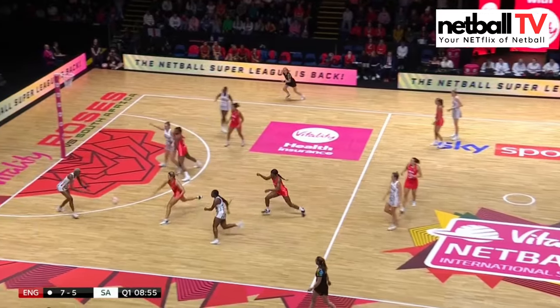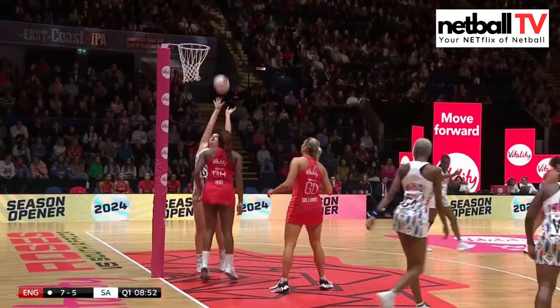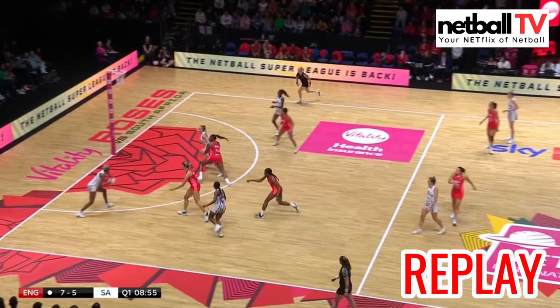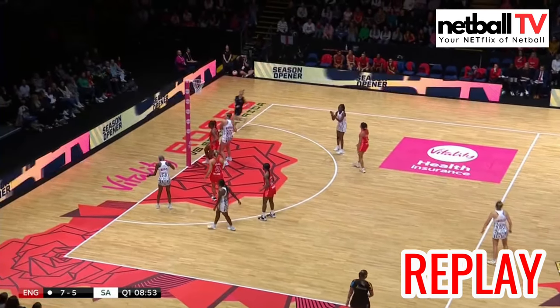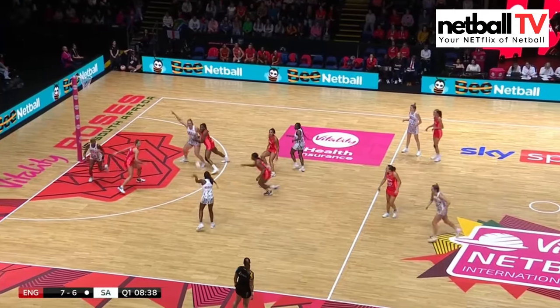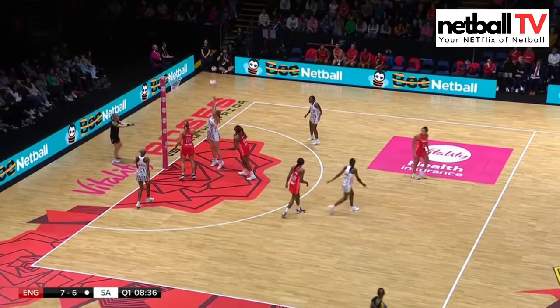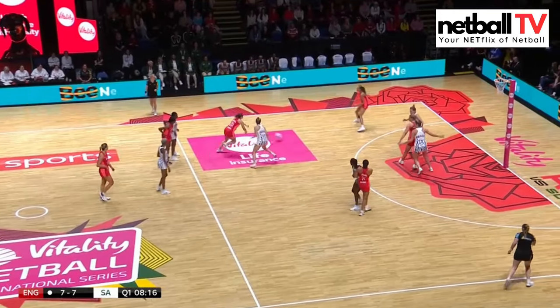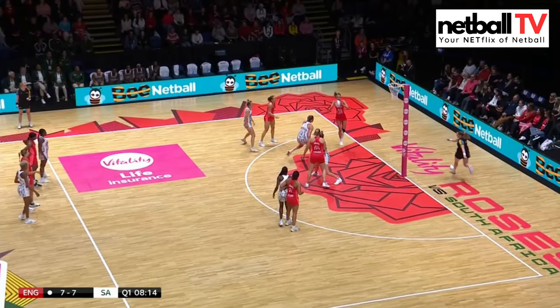If they keep possession, they will close that gap and have the next centre pass. Look at the speed from the attackers here. Incredible play by South Africa. And they have a chance here to even out 7-7. Oh, great. Another ball into Stroucke. She'll get another chance. And that was lovely from South Africa to even out the score.